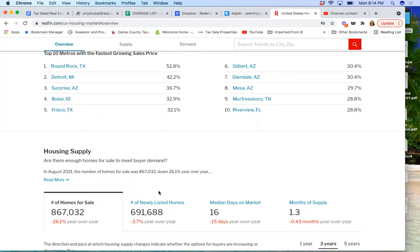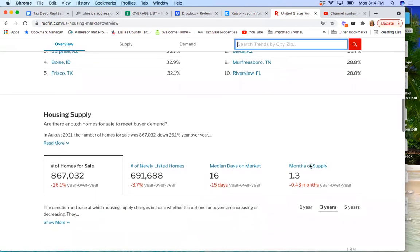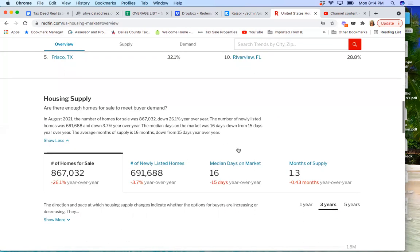And the reason why I'm showing you this too is because right here, you can type in whatever city you want. I can't even think of a city. I could say Oakland. You could type in Oakland, California, and look at the housing market in that area. But I'm not going to go there right now because this is just talking about the United States as a whole. And it's saying that this is the number of houses that are for sale and the newly listed homes. Now, I don't know how true this is.